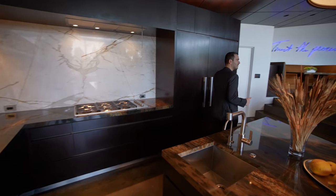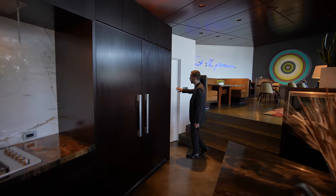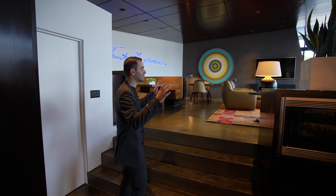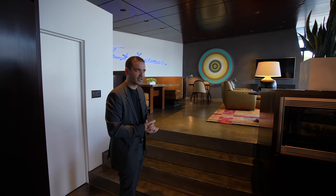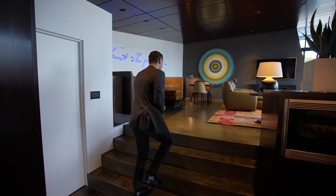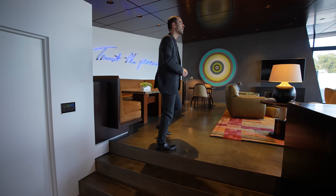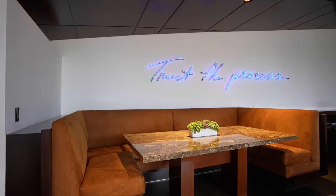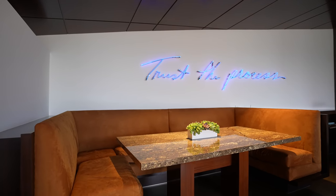Now, as we continue, this door opens up to the pantry space. Overall, this is a really unique kitchen design, and I love how both spaces are kind of connected to each other. It's all open. Now, as we take the stairs, we're at the family room now. They have a nice built-in dining area over here with the natural stone countertops.